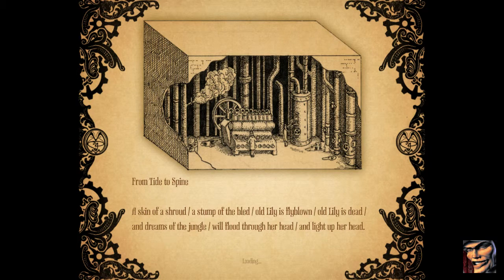Skin of a shroud, a stump of the bled. Old Lily is fly blown, old Lily is dead. And dreams of the jungle will flow through her head and light up her head.